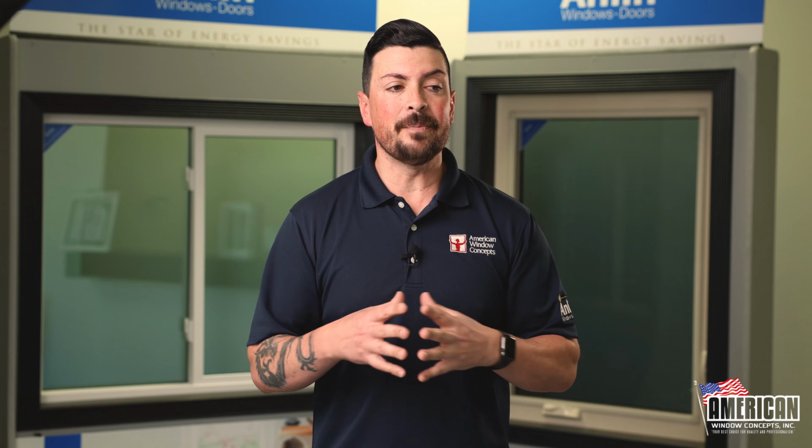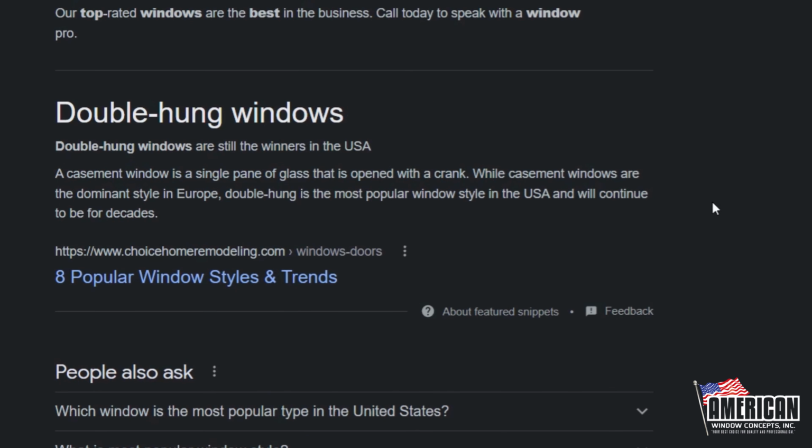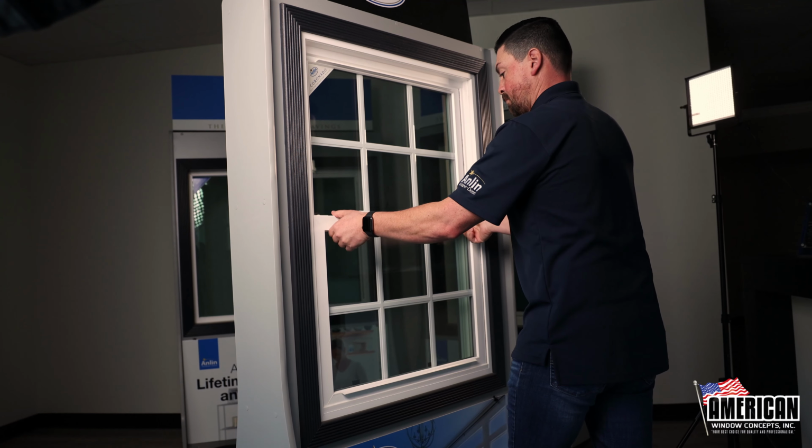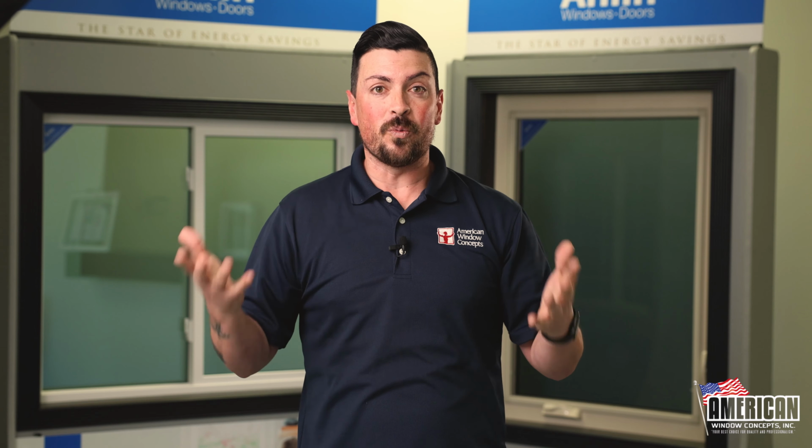We'll show you in this video some of the components and how these things work, the beauty behind them. When you Google what is the most popular window style in America, it's going to be double hungs. And they're beautiful because you can take the top sash and bring it down for airflow at the top because heat rises. So you can open the bottom and the top, and then you have this nice circle of airflow coming through each one of your windows.